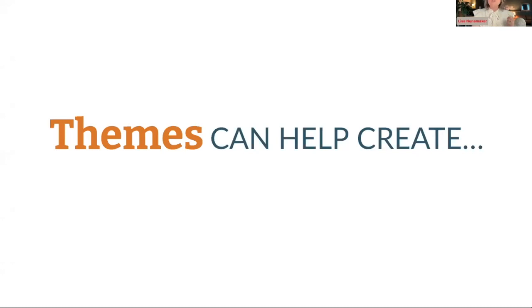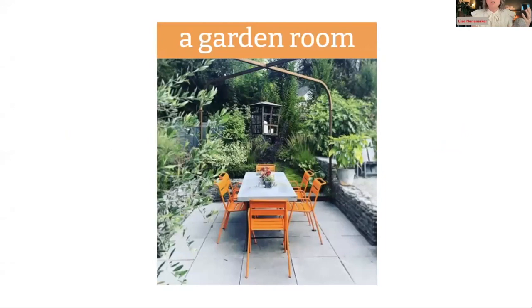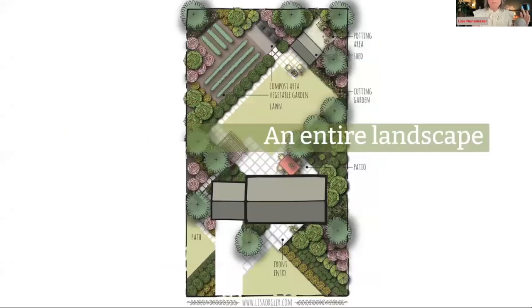Themes can help us create one planting bed, if you just have one area and you want it to have a theme. Maybe the theme is shade garden or whatever it might be. It could be for an entire garden room, so maybe a dining area or a patio or a deck. It could be for an entire landscape. Maybe you have a really large landscape and you want the whole thing to have a theme. You can even have themes for each garden room within a landscape. You might have three garden rooms, maybe one for dining, maybe one where you hang your laundry, maybe another with a little croquet lawn. They can all have three different themes if you want.